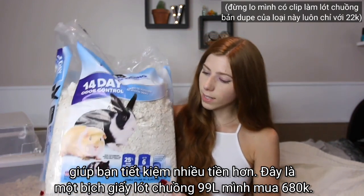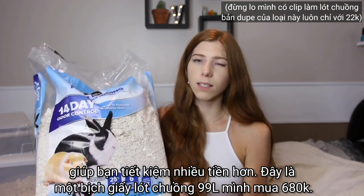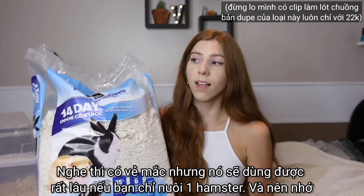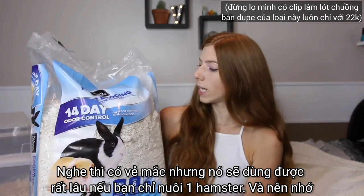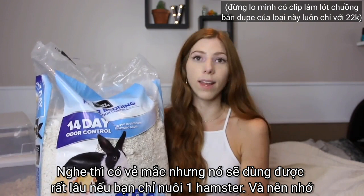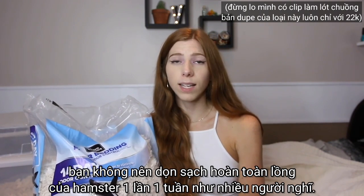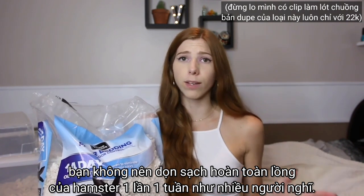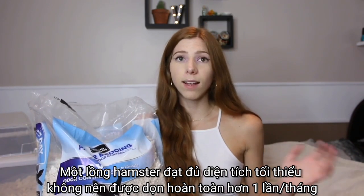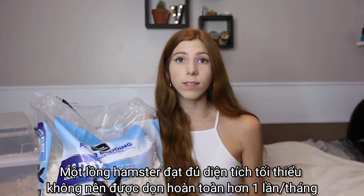So this right here is a 99-liter bag of paper-based bedding, and I picked this up for $31. That might sound like a lot of money, but this can last you a very long time if you just own one hamster. And also keep in mind that you should never be cleaning your hamster's cage fully once a week like a lot of people think you're supposed to. A hamster cage that meets the bare minimum should never be cleaned out more than once a month.